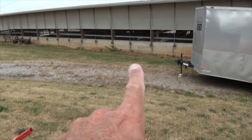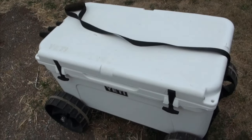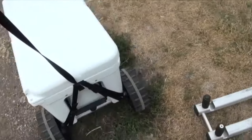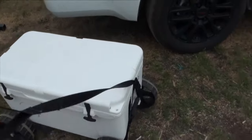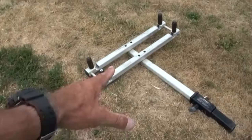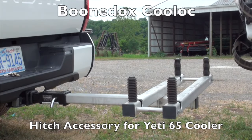Someday, some of those will be in that right there. So you get a strap to tug it along, carry it wherever you need to, not break your back. But this whole thing can transport on this. This goes into the hitch there.